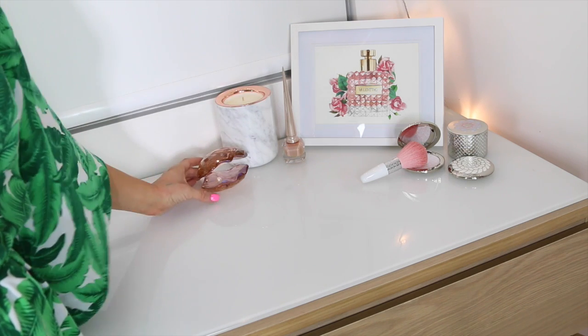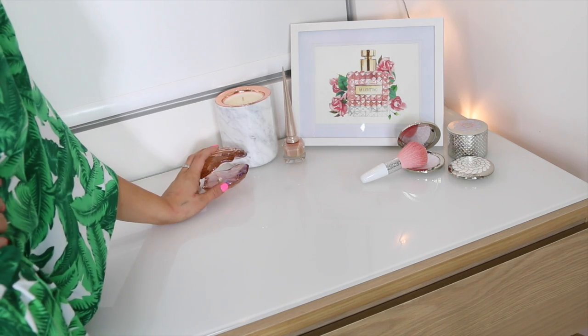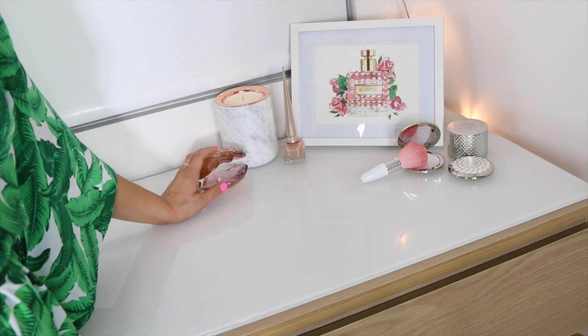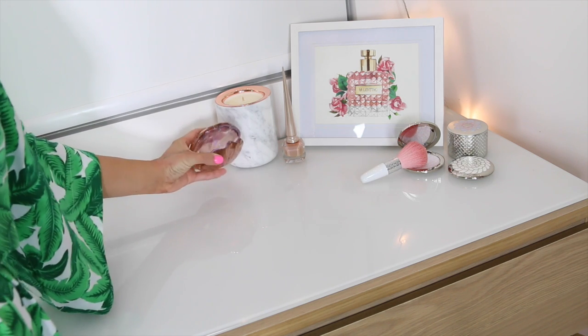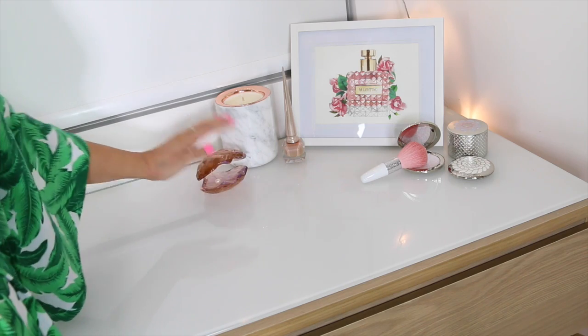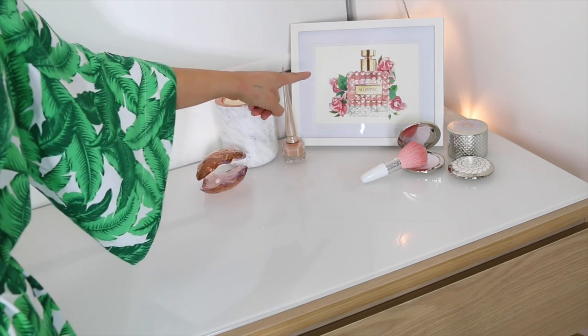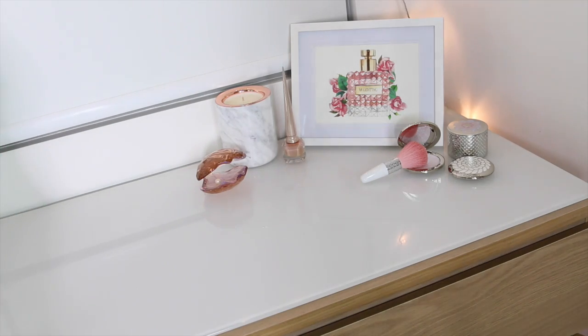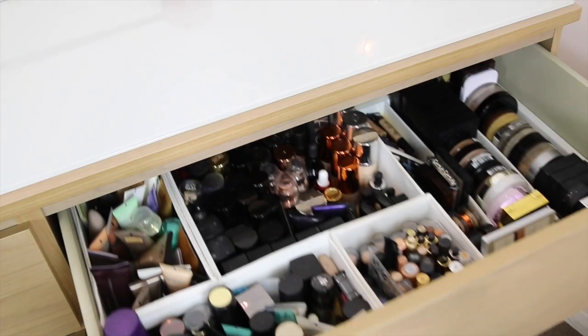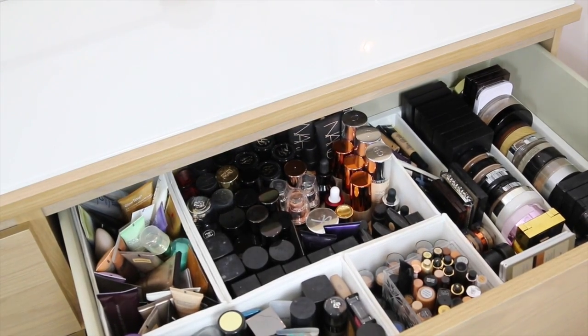It's amazing. This here is called the Clam of Trust. One of my ex-boyfriends bought it for me as an apology for something that he did, and so we named it the Clam of Trust, and I still love it. This was like a little illustration of the Valentino perfume that I got recently, and then we're going to open this drawer. Okay, so what we have here.